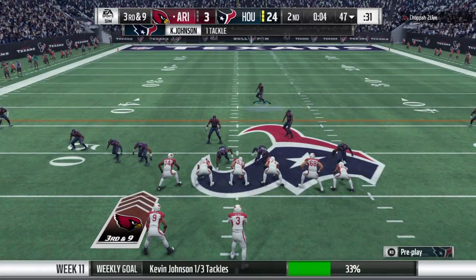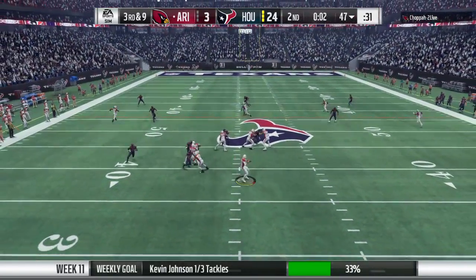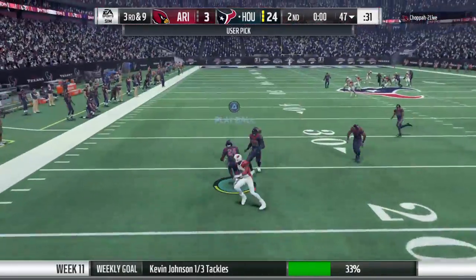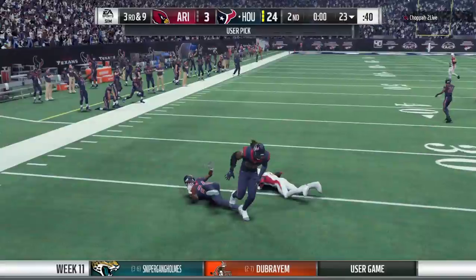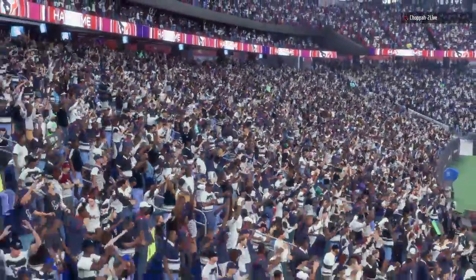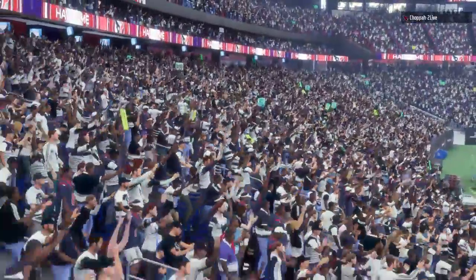In order for a screen pass to break big, a lot of things have to come together and be well executed. But trying for Brown, and it's intercepted. Picked off by Jonathan Joseph. And his guys are going to get the football at the 23-yard line.